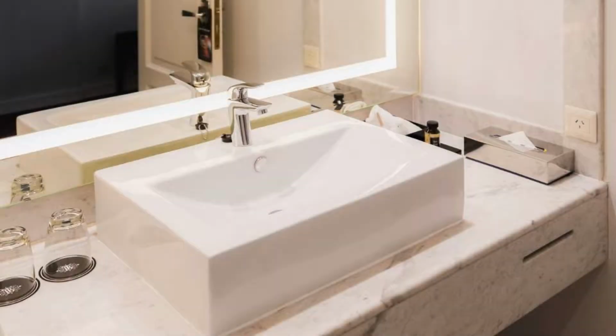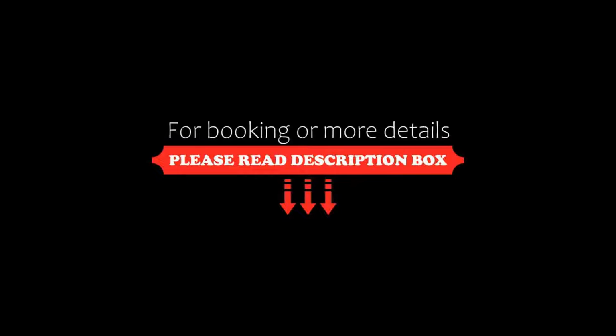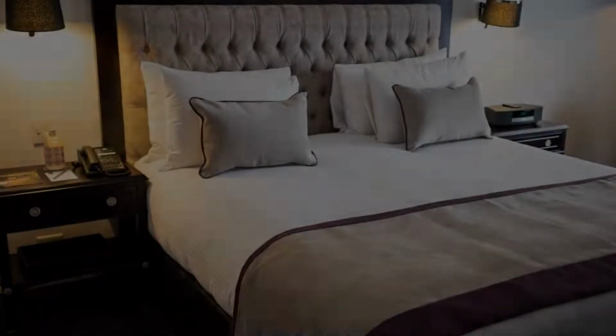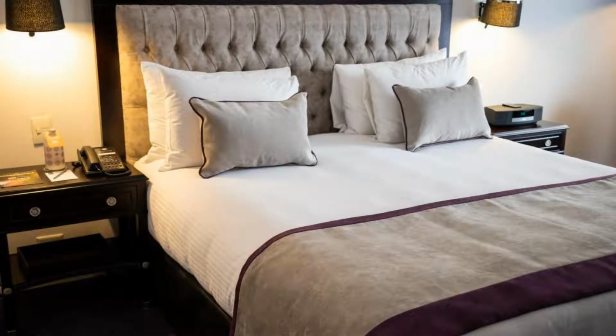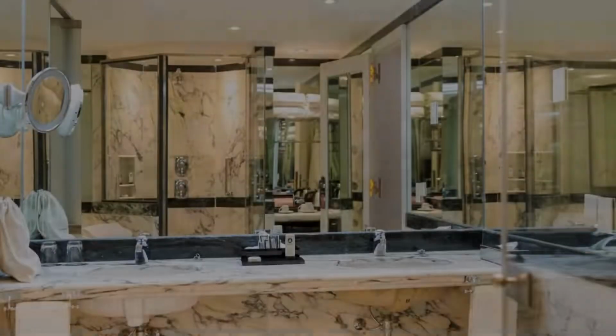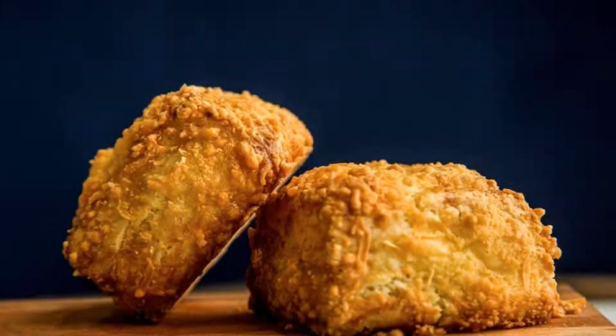Its review rating is 8.7, which is fabulous. The check-in time of this hotel is 3 p.m. and the check-out time is 12 p.m. Pets are allowed in this hotel.